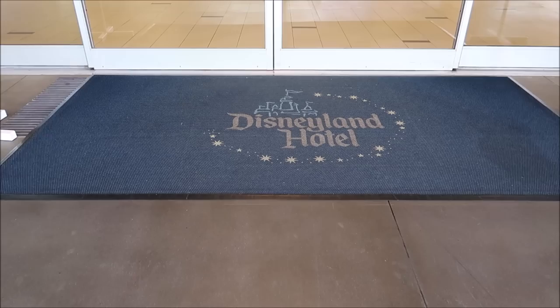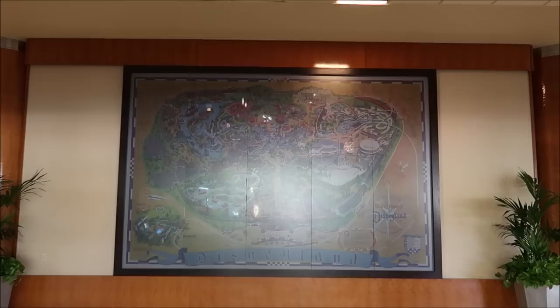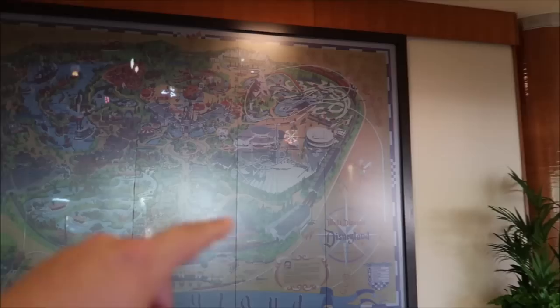We are all checked in and our room isn't ready yet, so I figured I'd give you guys a look around. And I love it in here. As soon as you walk in, you have this amazing map of Disneyland itself, and it's really, really fancy because it has projections of Tinkerbell on there, and I just love it. This is really, really cute.